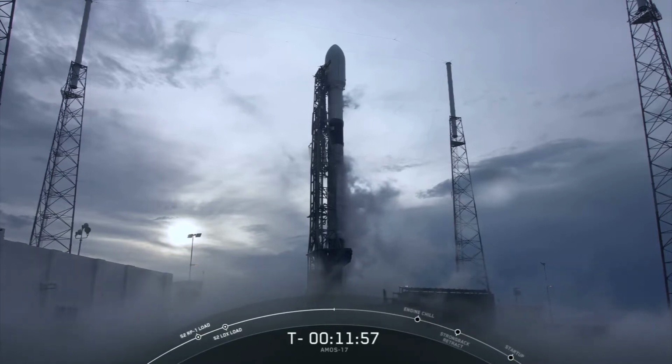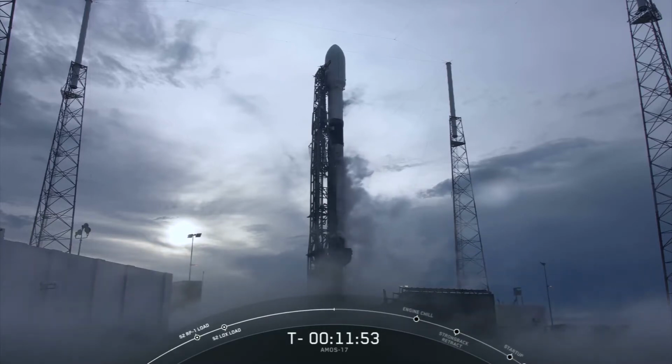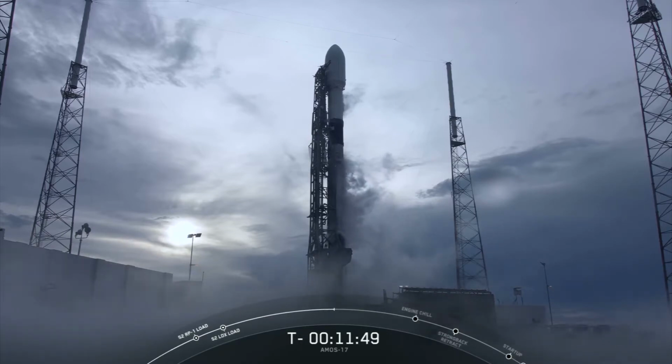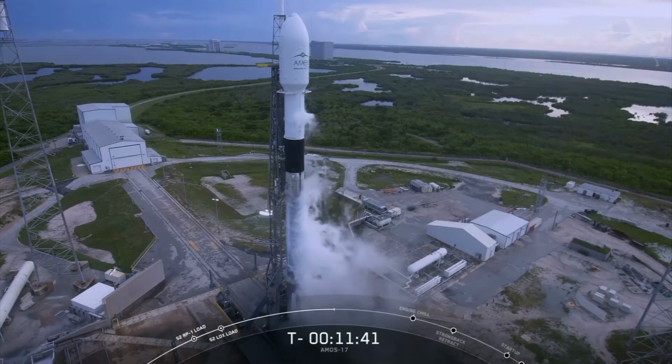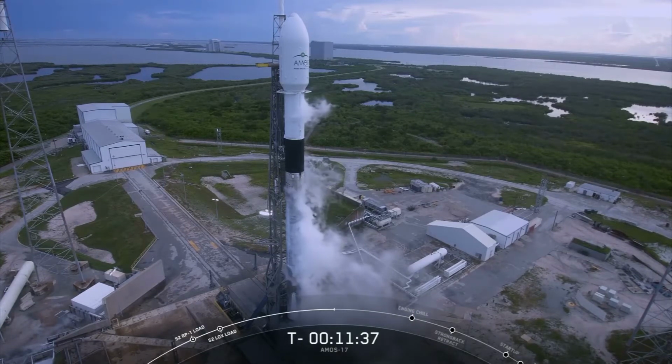There on the screen you can see quite a bit of white gas floating around, totally normal. That's just the liquid oxygen from inside the vehicle venting and turning into gas as it makes contact with the atmosphere. On top of the first stage is the black carbon fiber interstage, and on top of that is the F9 second stage. And that's what takes the payload to its eventual destination in orbit.